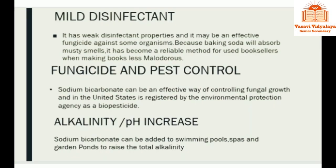Mild disinfectant. It has weak disinfectant properties and it may be an effective fungicide against some organisms. Because baking soda will absorb musty smells, it has become a reliable method for used booksellers when making books less malodorous. Fungicide and pest control. Sodium bicarbonate can be an effective way of controlling fungal growth and in the United States is registered by the Environmental Protection Agency as a biopesticide.